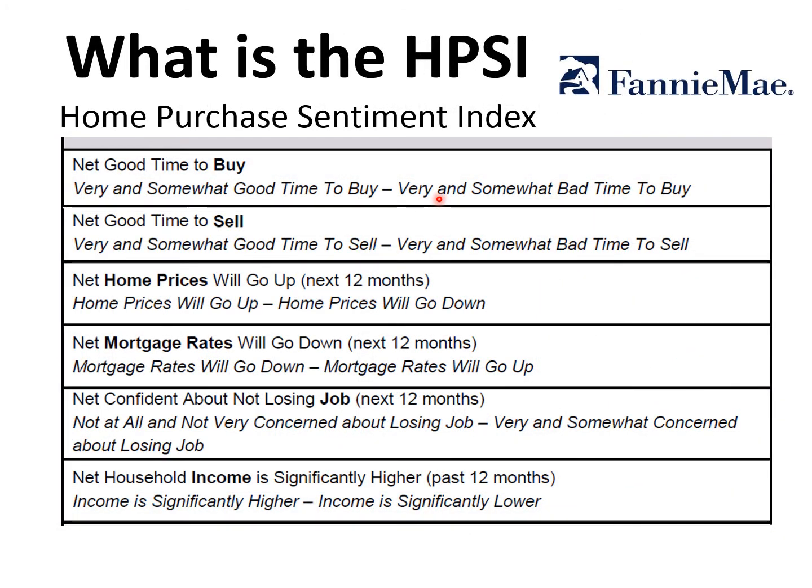Now we're looking at the HPSI, which is the Home Purchase Sentiment Index by Fannie Mae. We look at: is it a good time to buy or sell? Do you think home prices will go up? Do you think mortgage rates will go down? How confident are you about your job? And also, do you think your financial situation is better this year?